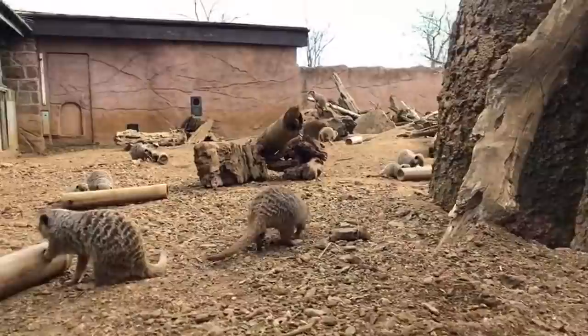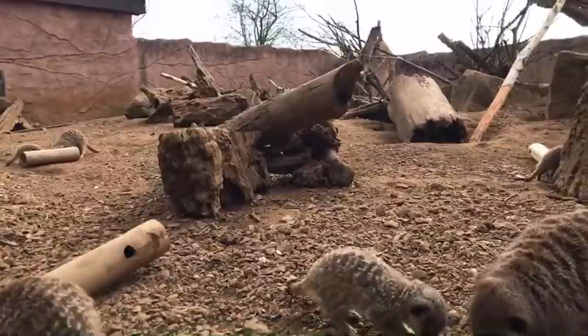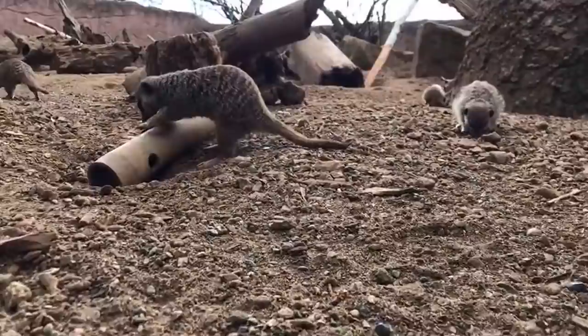And if you listen carefully, you can probably hear them communicating. Meerkats use a lot of different sounds to talk to each other within the group, just to tell each other where they are. The sentry, whilst he's on lookout, if he sees a predator, whether it's a bird of prey, which is a predator of the meerkats, he will give an alarm call and they will all dive for cover.